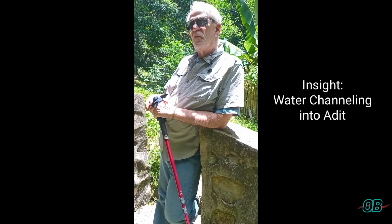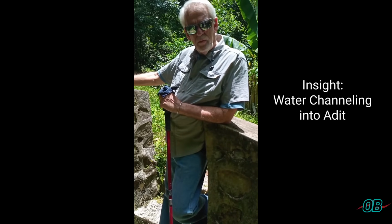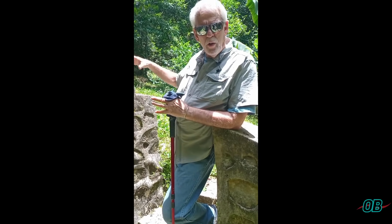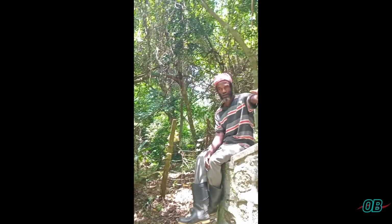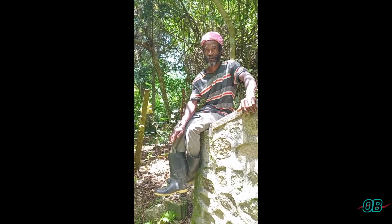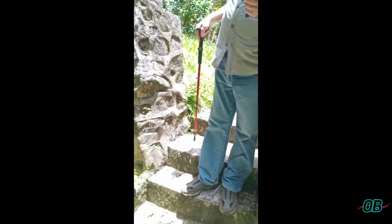At least 150 meters from this level, there are tunnels into the mountain. Those tunnels are collecting the moisture in the rock that percolates from the rainfall that falls on the mountain. How far down do people go? More than what we've already come down. It's 260 meters, and that was dug by hand.